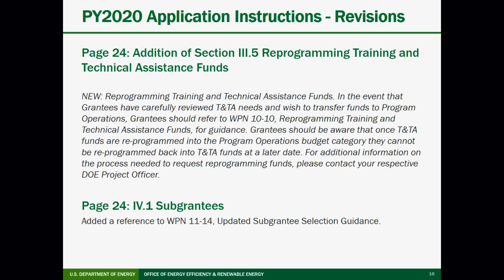On page 24, addition of section 3.5, reprogramming training and technical assistance funds. We added the paragraph and referred grantees to WPN 10-10 on this specific topic when considering moving these funds to program operations. We also added a reference to WPN 11-14 and updated the subgrantee selection guidance under the subgrantee section.